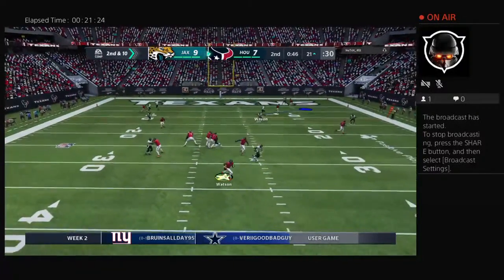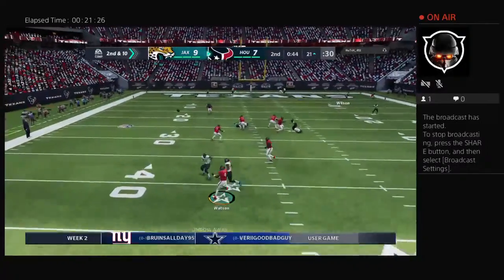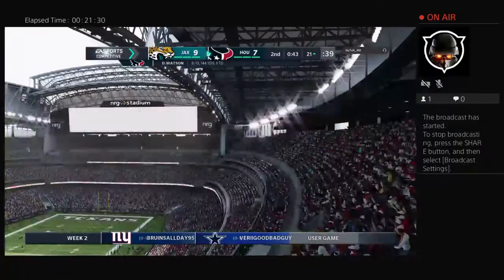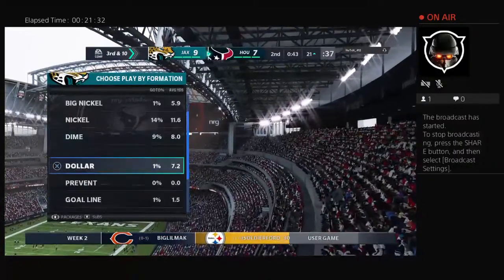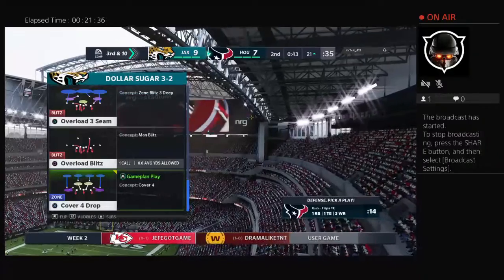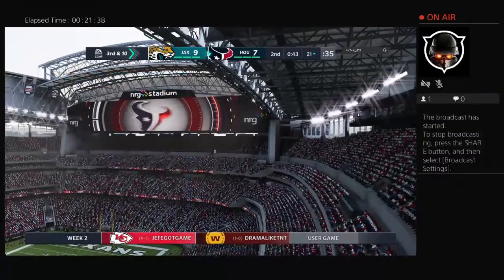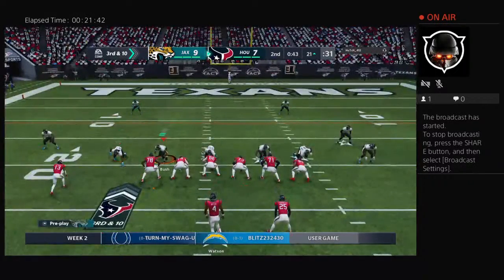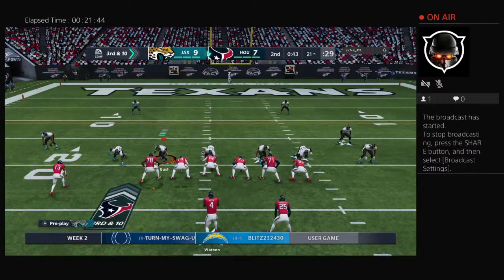Throwing again is Watson. Flushed out right. And they're not able to hook up there. Incomplete. So back-to-back incompletions. 3rd down here and 10, but you're still in field goal range. And that's the thing to keep in mind. They're in field goal range. So now you don't take any unnecessary risks, but you try and find a way to get back to what you were doing earlier in the drive in order to finish this one off.